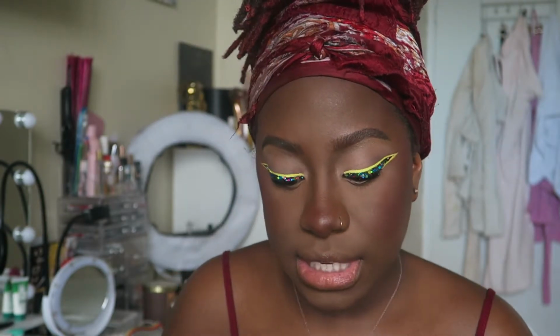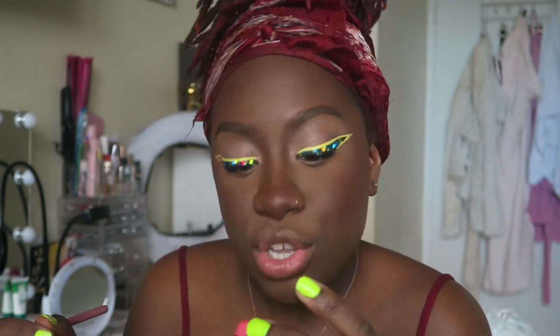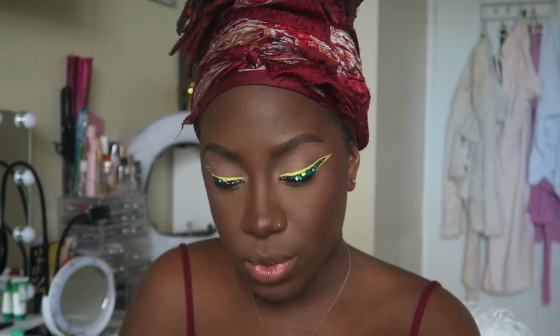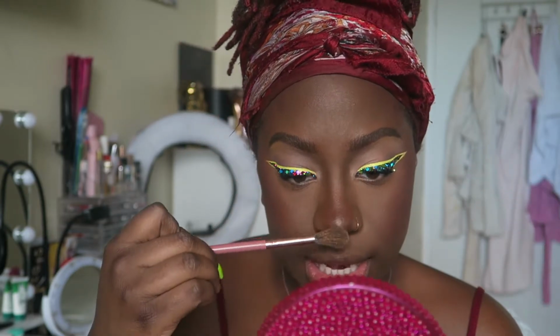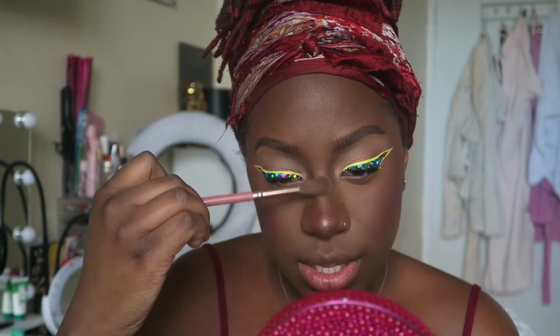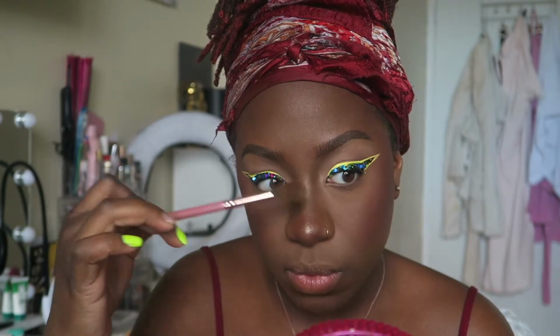Okay, you guys, so to highlight today, I'm going to take my MAC and Tiana Taylor collaboration highlighter. This is in the shade House of Petunia. And if you know Tiana, you know that that is like her catchphrase. That's her house, okay? And I'm just gonna use this to highlight. I'm gonna start off with the nose. Y'all, I love this highlight because it's not too extra. I mean, you can make it intense if you really want it to be.